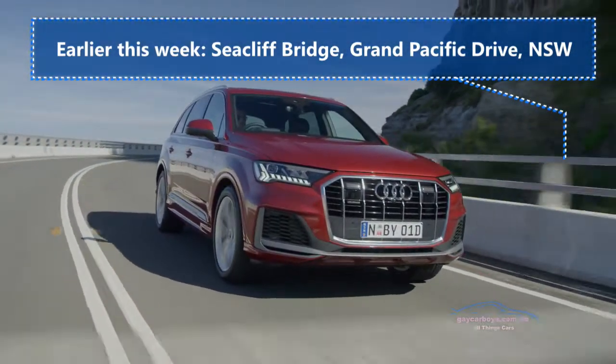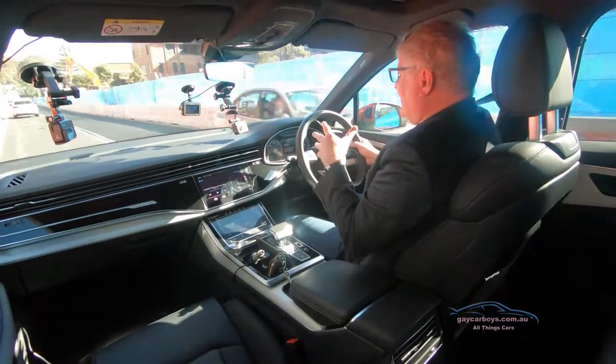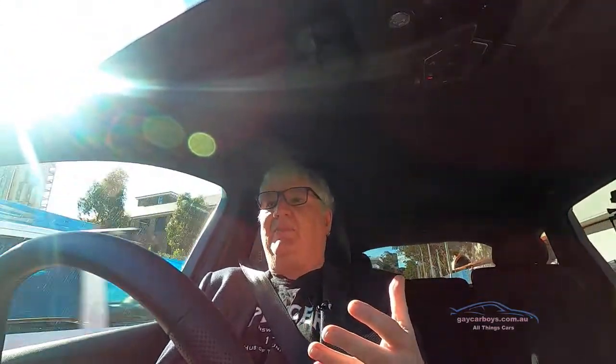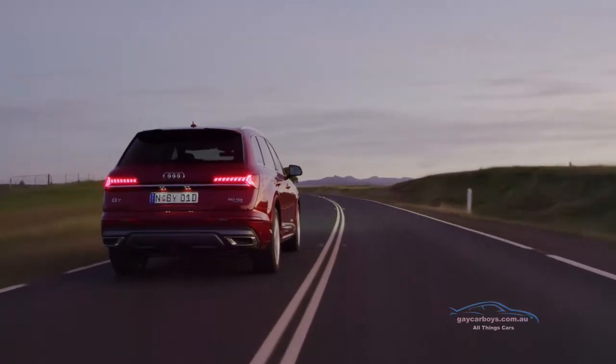Now you can see how terrible this road surface is. It is absolutely shocking. And yet, this air suspension is just stepping over it. It is absolutely beautiful. You could really get spoilt by this, and limousine companies know this. And that's the thing, that limousine companies have started using these cars as transport instead of the sedans, which is what they once used to use. Visibility is excellent.